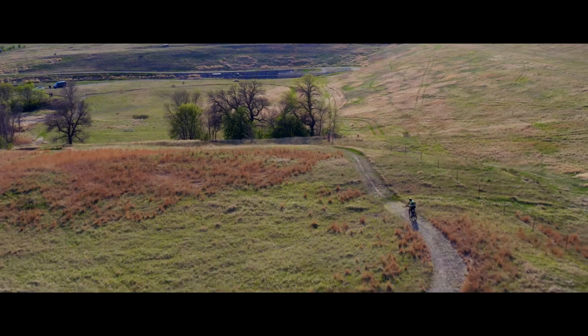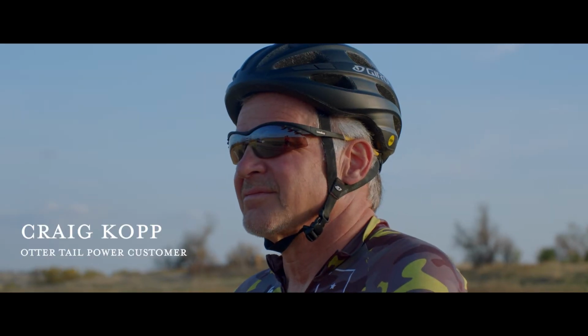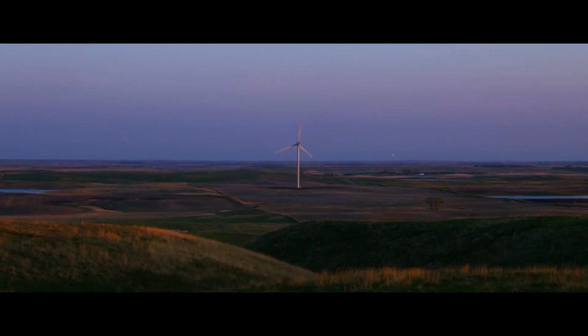If you drive from Fargo to here at night, you can see the red lights flashing, right? The beacons on the towers flashing, and hundreds of them, it looks like.